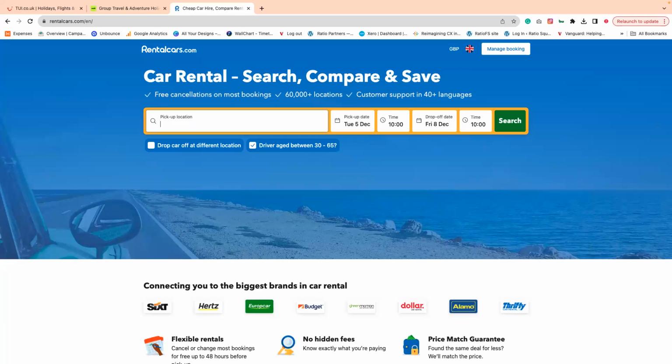Lovely. Okay. So there are some things that I quite like around this homepage, and others that I don't like so much. So again, there's a lot of wasted space above the fold that could be better utilized. And it's nice that they are starting to bring in some proof points, like you can see flexible rentals, no hidden fees and price match guarantee start to become visible, but surely they could use that space much better, particularly on mobile.